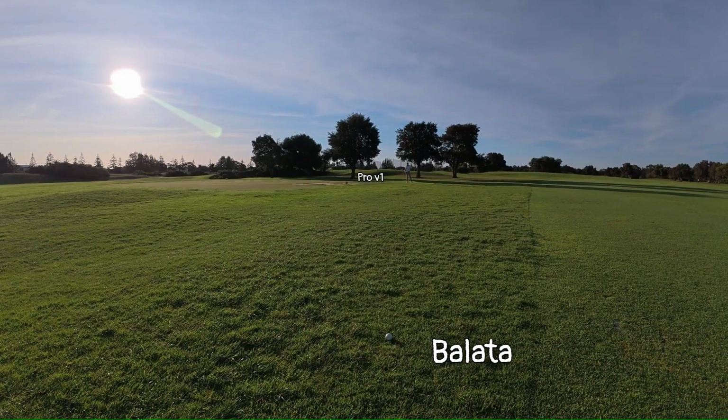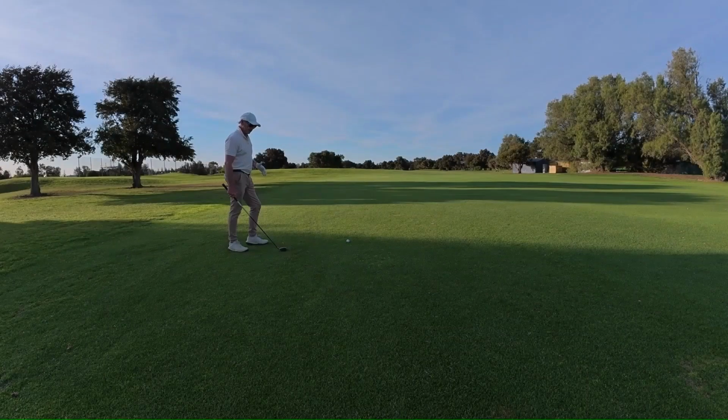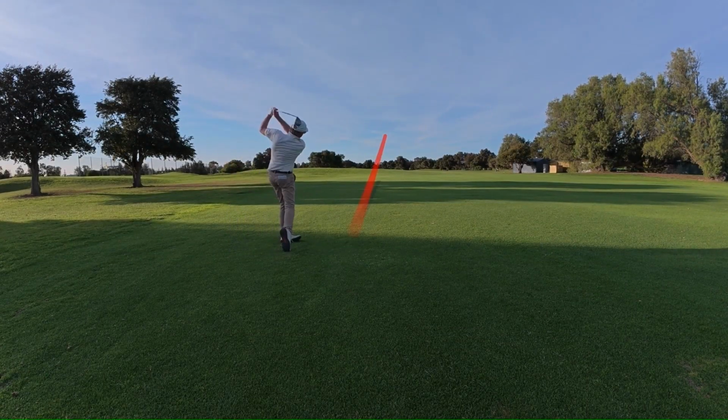This is the Pro V1. And where the camera is the Titleist Balata. I think the Pro V1's got it by 30 metres. I'm going to hit a 3-wood. This is the Pro V1. Titleist Balata.